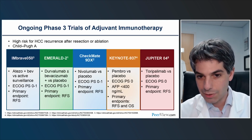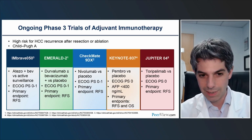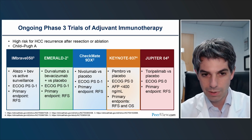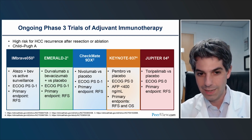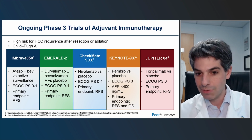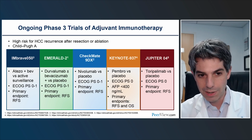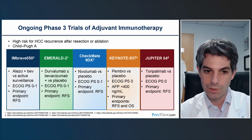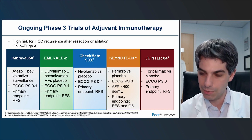I do want to just quickly talk about other adjuvant studies. Atezo-bev was really the first large randomized phase 3 study of immunotherapy for resected HCC. We have a number of other studies, and these studies will more clearly determine if we really need the bevacizumab or whether immunotherapy alone is enough to confer a relapse-free survival benefit. There was a smaller randomized phase 2 study from Asia that suggested that PD-1 alone might be enough to prevent recurrence. And so I think we'll know much better whether we need the bevacizumab, because some of these trials do not include Bev, and particularly the Emerald-2 study is durvalumab with or without Bev. So we'll know the separation of components there.